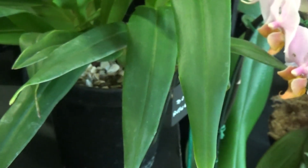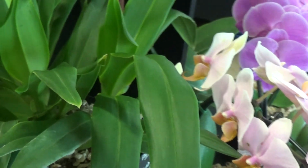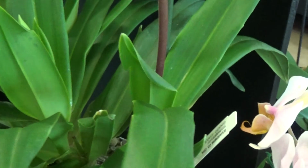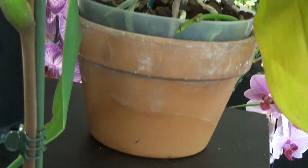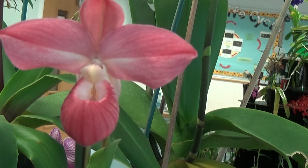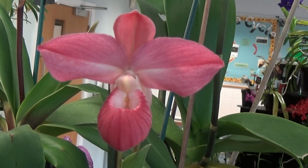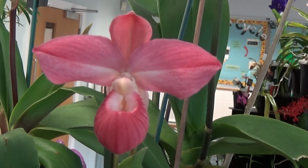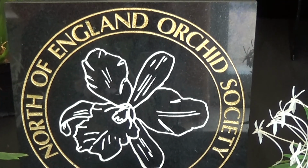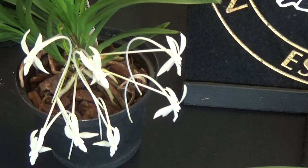I will just finish this off with another Phragmipedium. Phragmipedium Portilla. And it's just coming up with another spike there. And it's a lovely plant. Then we'll move over to the North of England and see what goes on there. Neofinetia again.